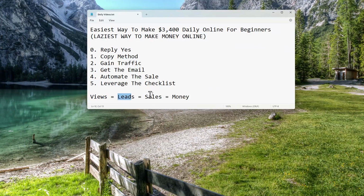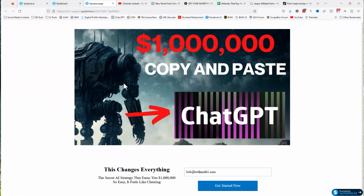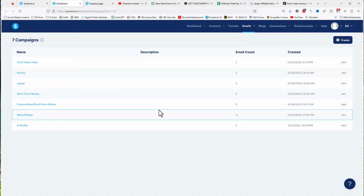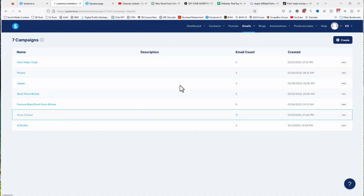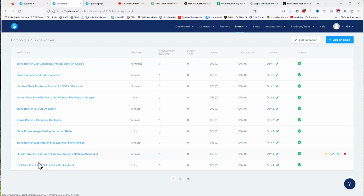Once they enter their email address, our automated system begins to sell to them. So how does that work? I haven't talked about that yet. That's what this is here. In here, we have this email campaign set up, so we're going to sell to them via email. If we look at this campaign, for example, we can see there's tons of emails in here, and they're all set up on a delay. What happens is immediately when someone enters their email address, they get an email from us.